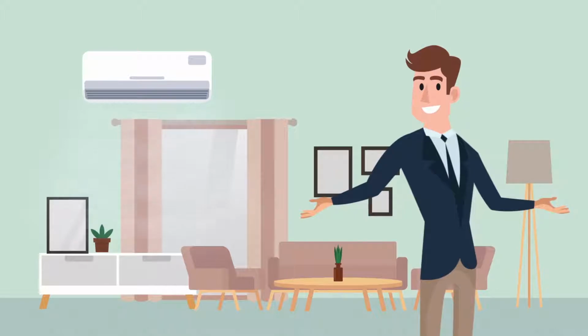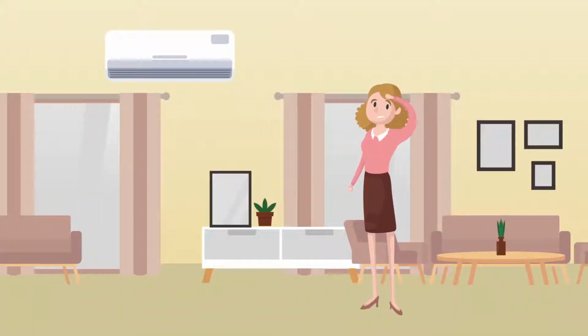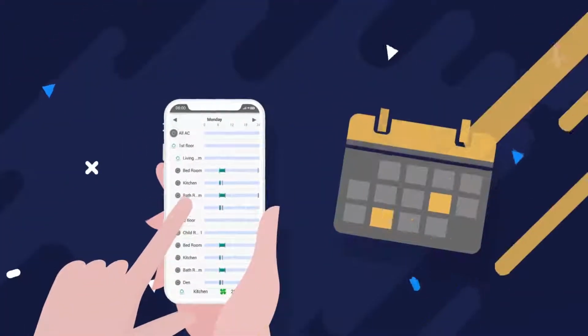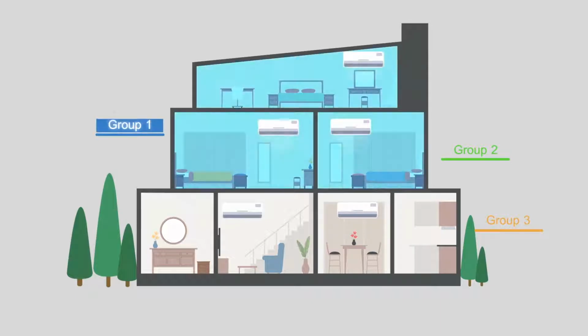Match your air conditioner schedule to your family's routine to optimize running time and enjoy savings on your energy bill. Smartly controls 10 air conditioners into the maximum of 3 groups for your convenience.